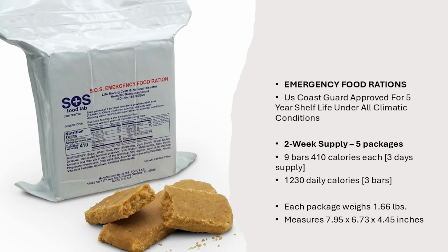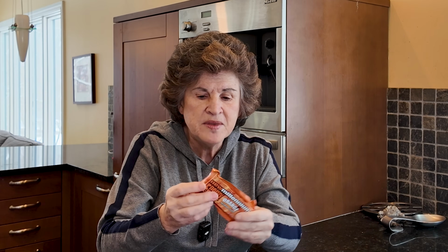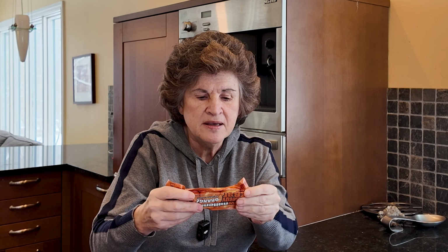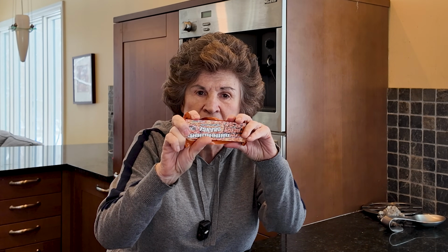Well, one of the things you might want to consider is the SOS Bars. They're Coast Guard approved. They have a shelf life of 5 years, and you only need 5 of these 9-bar packages for a 2-week supply. Now, I stash these Millennium bars in my go bag and in my car. They each have, let's see, 400 calories in the bar. That's quite a lot. Look at that little bar.